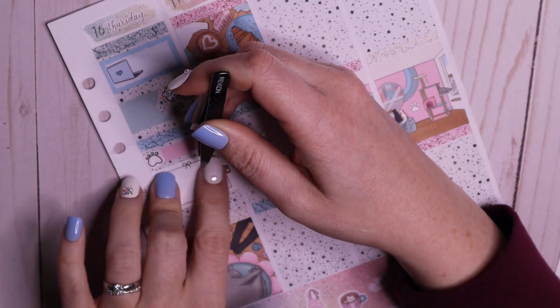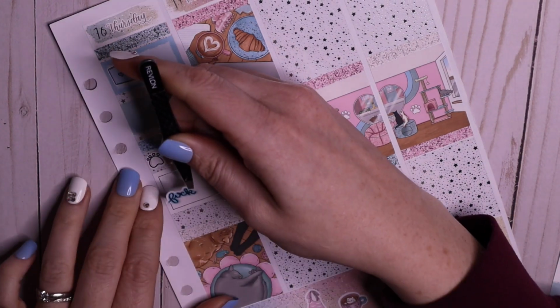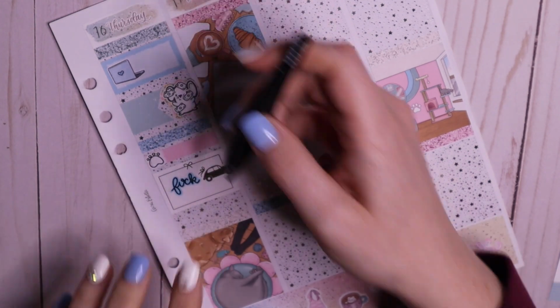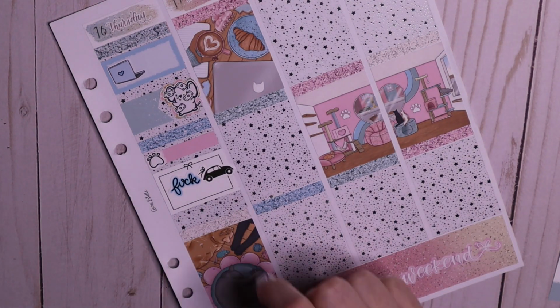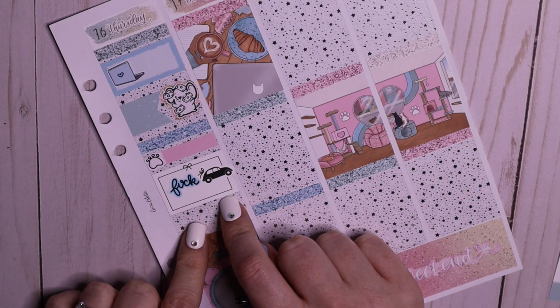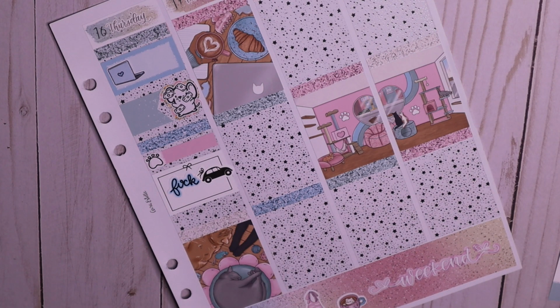That's a lot of white, but whatever. Same car from the Pretty Pink Co. And a fuck script. And then I'm just gonna write car accident below. I wound up driving home. Alex was in no condition. She was very stressed. I've been in an accident. I get it. I know.